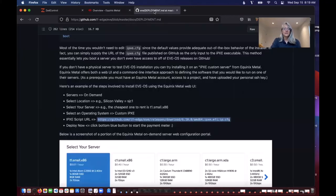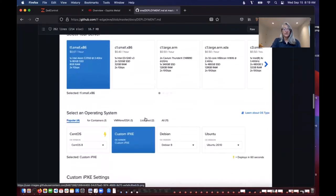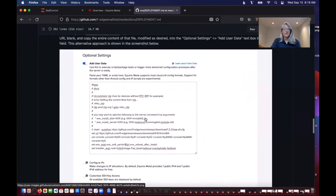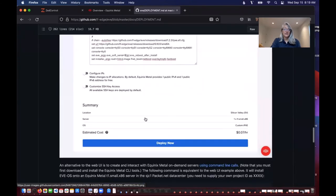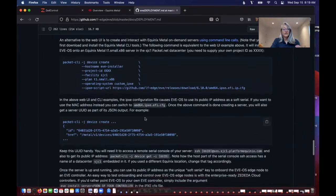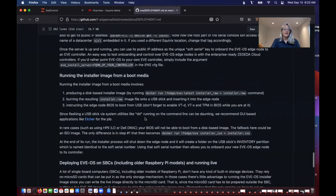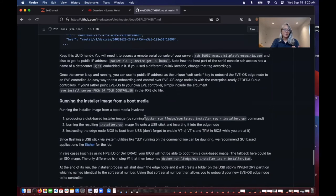So again, if you look at this document, to just review what we did, I selected a server, I did custom iPXE boot and deployed that. And you can also use a CLI. So there's an API to talk to Equinix Metal. So you can do this all programmatically to create your devices. And this is all the other ways that you can bring up EVE-OS.